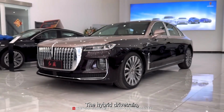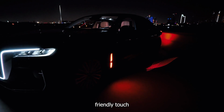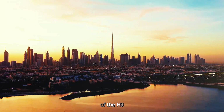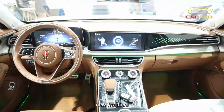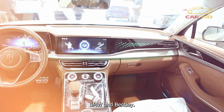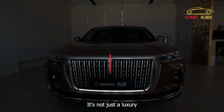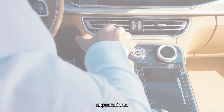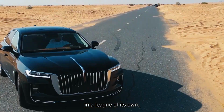The hybrid drivetrain, featuring a belt-driven starter generator, adds an environmentally friendly touch to the H9's dynamic profile. When you compare the performance of the H9 to its European counterparts, it's like exploring new frontiers. Against strong contenders like Rolls-Royce, Mercedes, BMW, and Bentley, the H9 doesn't just keep up, it sets a whole new standard. It's not just a luxury sedan, it's an engineering marvel that reshapes expectations. The perfect combination of power and efficiency places the H9 in a league of its own.